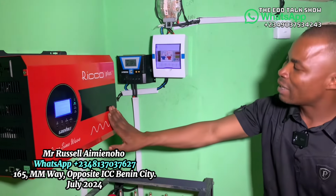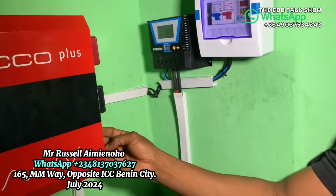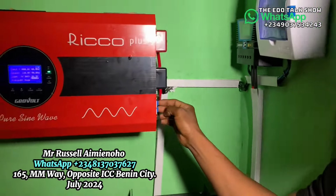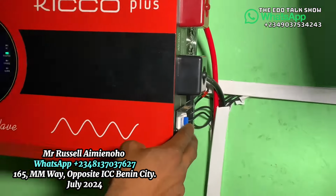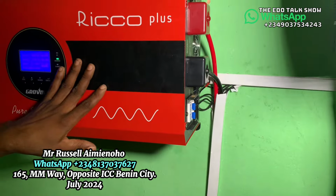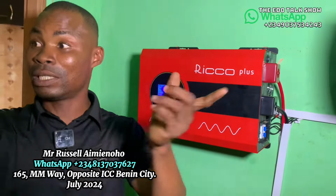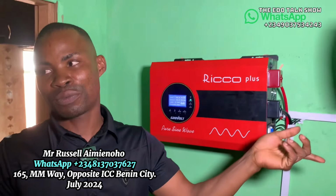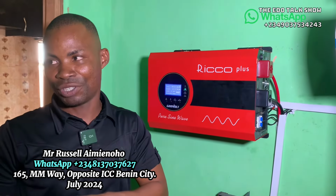Then I want to talk a little about the inverter. Here we have two protecting devices at the back, the AC breakers, for the input and the output of the inverter. This breaker, if God forbid they do a wrong connection inside and something jams together, the breaker will trip off. It protects the inverter so that the inverter will not get damaged. Okay.